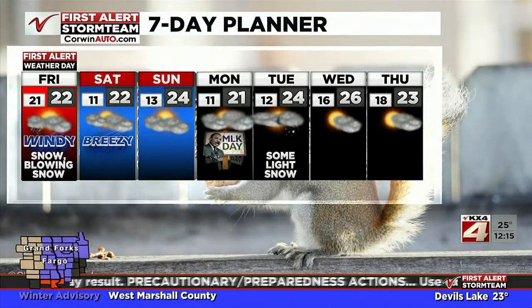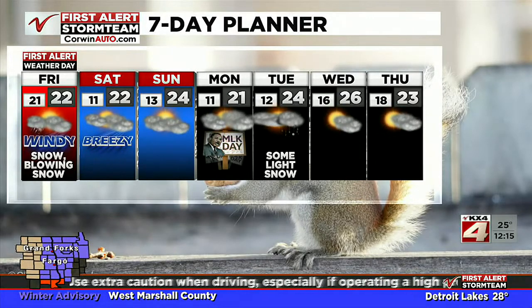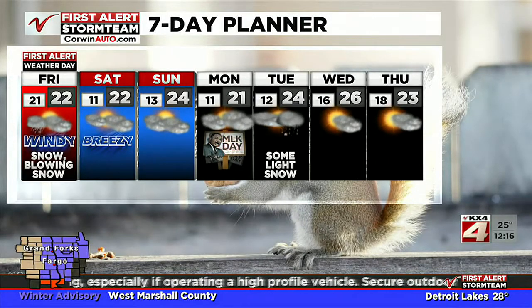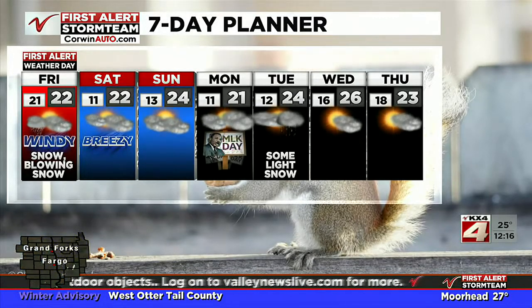So this system will clear out, but it's going to last through the afternoon, and then continuing into tonight, we'll start to quiet things down, and it'll be a lot better on Saturday and into Sunday as well. But those warm temperatures, they're gone. We're looking at some numbers that are closer to average for this time of year, teens to some 20s. Still, for January, that's doing just fine, and we'll have a little more cloud cover again this weekend as well.